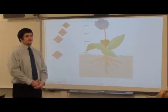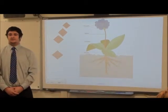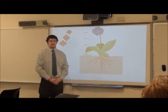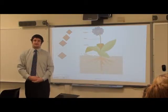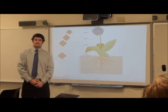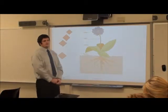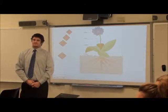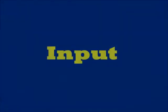But what's in the ground that they really want? That they pull up? Yes. Water. Yes, water. And how about the leaves? Does anybody know what the leaves get? The leaves and the flower kind of do this together. Yes, Leah? The leaf gets sun or sunlight from the sun. Yes, it does. And does anybody know what the stem does? Yes? It carries the water. Yeah, it carries the water and the nutrients and the energy.